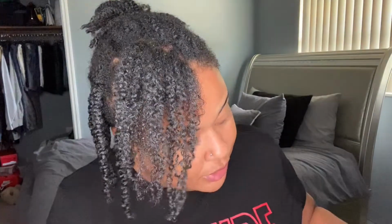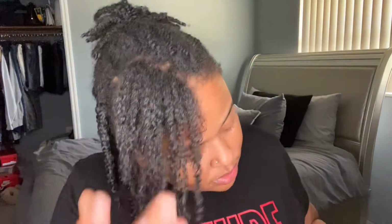You can see it already starting to happen without me putting the curl sculpting custard in there. But I kind of just go over it like this, and then bring it together like that. I love these together. These are absolutely amazing. You'll see why in just a second. They smell crazy, crazy good. Can y'all see that? Crazy definition. Oh my gosh.